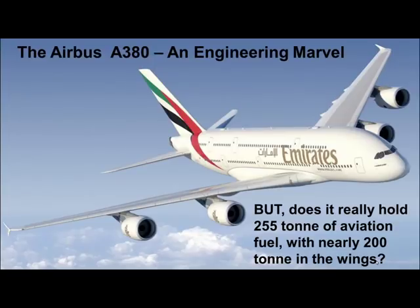And each wing has around 100 tons of fuel in it. So they pump it in there and they take off with all that fuel in those wings. Now, can they actually support that kind of weight? Well, I'm going to try and question that and a few other things. So let's press on anyway.